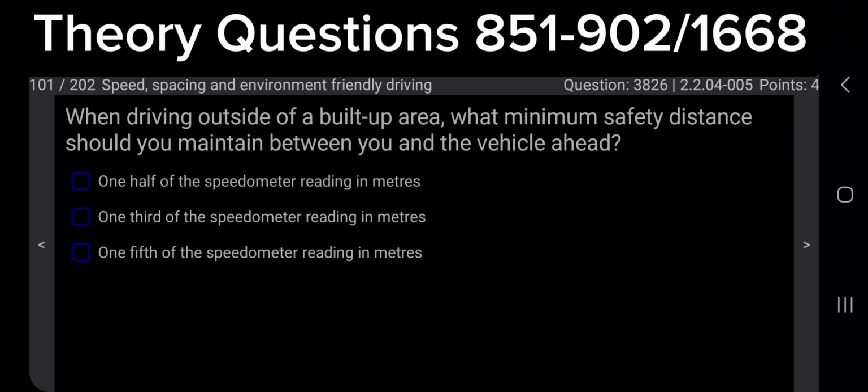When driving outside of a built-up area, what minimum safety distance should you maintain between you and the vehicle ahead? 1/2 of the speedometer reading in meters. 1/3 of the speedometer reading in meters. 1/5 of the speedometer reading in meters.